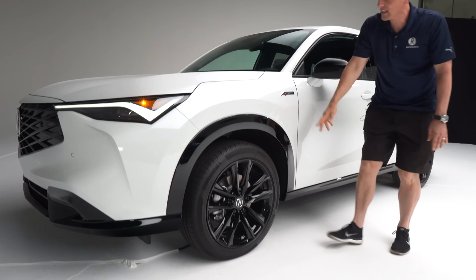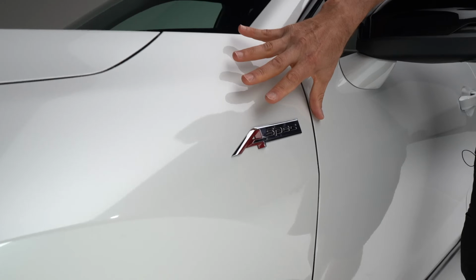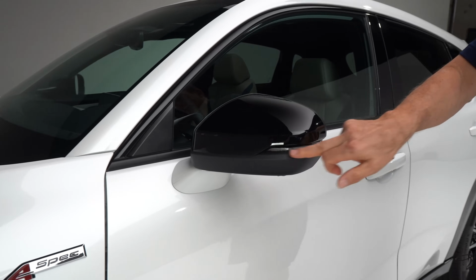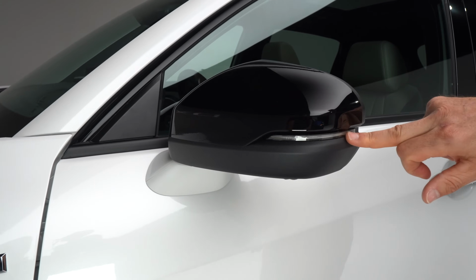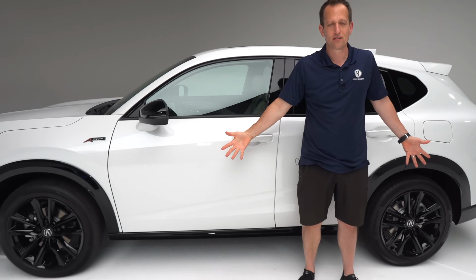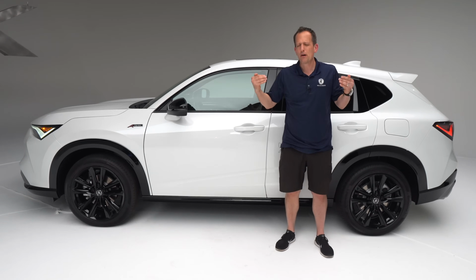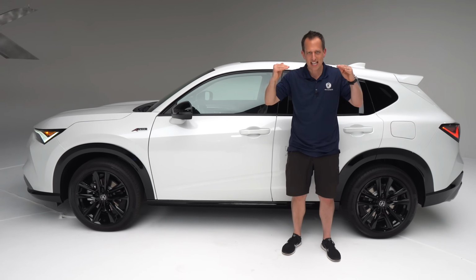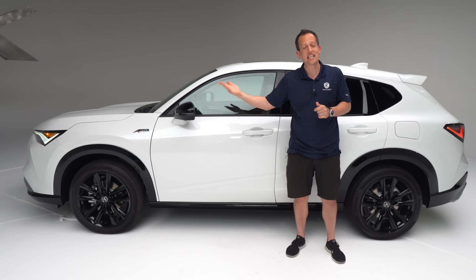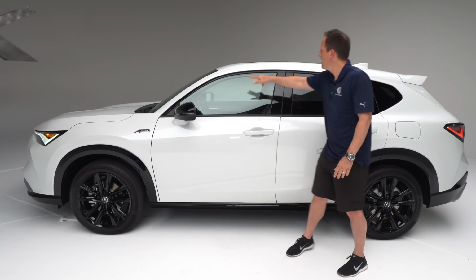Now, coming down the rest of the vehicle, you'll notice that A-Spec badge. Love the way, just a nice touch, good placement. You're gonna get gloss black on your mirror caps, LED turn signals, nice slim and trim. From the side of the vehicle, you could see the overall dimensions and where this is gonna fall, not only in Acura's lineup, but also in this segment of the auto industry lineup. You're looking at vehicles like the Audi Q3, the BMW X1, vehicles like that.